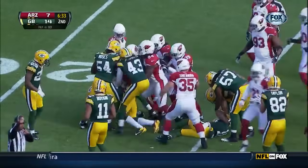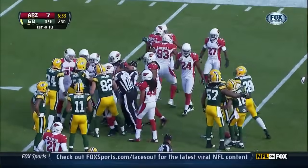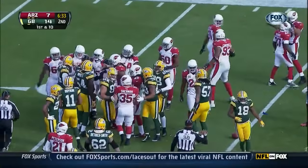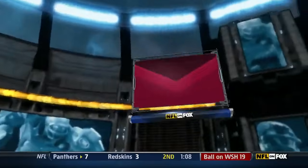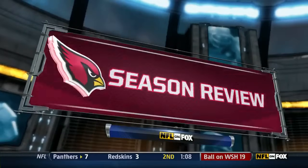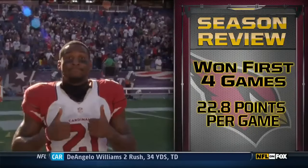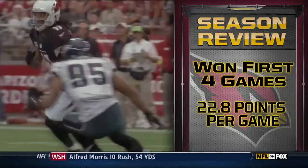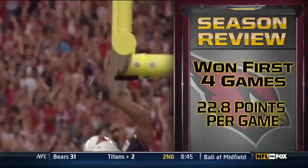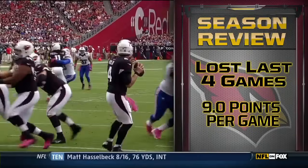And we'll look back at a season review after Bethel made that last play for Arizona, and the two teams start to shove, but no flags. Cardinals started this season 4-0 after finishing last season winning seven of their final nine games. And you see the points per game average over the first four. Since then, they've lost their last four, October not kind, and they have averaged 9 points per game.